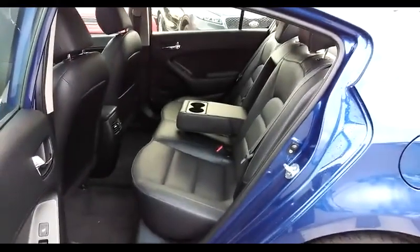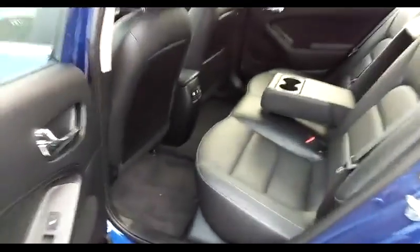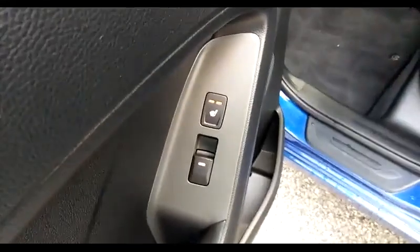In the back, plenty of room. Again, leather seating surfaces. One more feature that's really nice for the back passengers is those seats are heated, both sides.